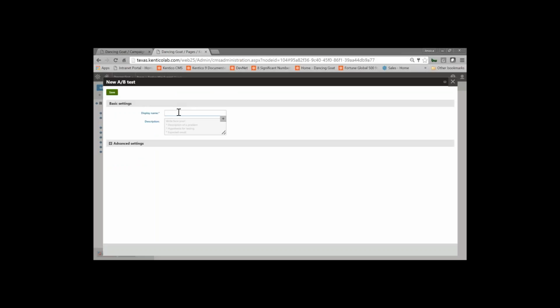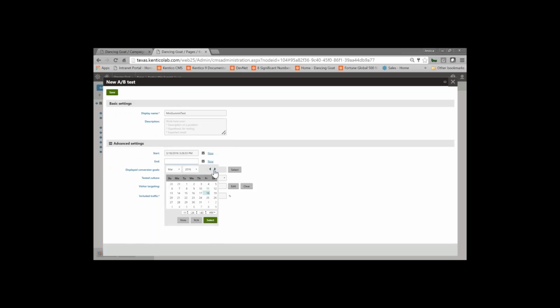And I'll just say mini summit test. And then we have our advanced settings. So when do we want this campaign to take part? So we can go ahead and identify, well, we want this campaign to run from now, and then we want it to run for about 1 month. So we'll go ahead and select the 18th here. So we want this specific test to run for 1 month to just kind of get an idea of what the conversion values are going to be.